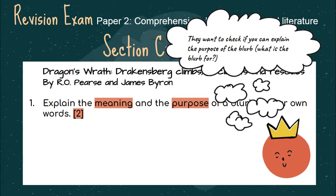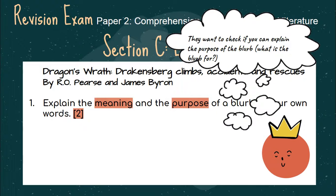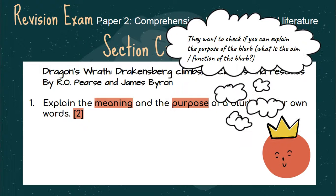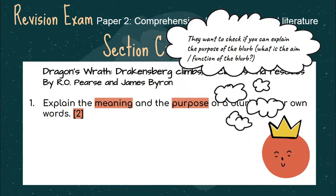Remember, a blurb is a text, a passage, a piece of writing. What does it do? It promotes the book. It tells us about the book, gives us a taste of the book. It should make us want to read the book. So what is the aim or the function of that blurb that we just read? The blurb was that piece that we just read. It's the green text on page 127.